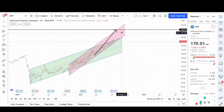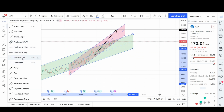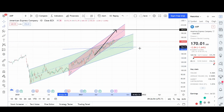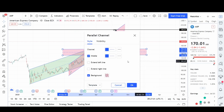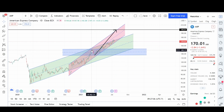However, that's if this pink channel or red channel holds. If it doesn't hold and we start selling off back to this green channel because we're bouncing off the top, we could potentially fall back to the previous support level or the previous breakout level, which is about right here. So that's where I see it falling back to. I'm going to change the color. Let's make it blue. This blue support level, because we had a top right here and we broke out, tested it once, tested it twice before moving higher. So we could come back and test it again.